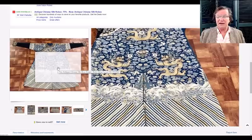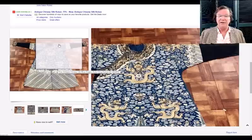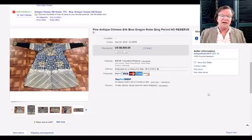All right, and this was a nice robe, and I think it would have done better. And it still brought $8,600, but I think it might have brought another $3,000 or $4,000 had the pictures been better.